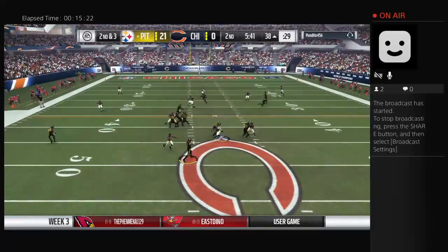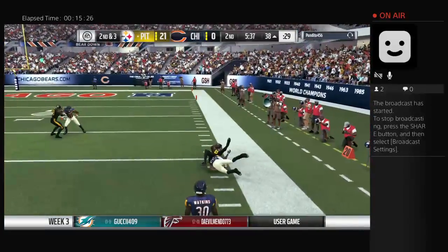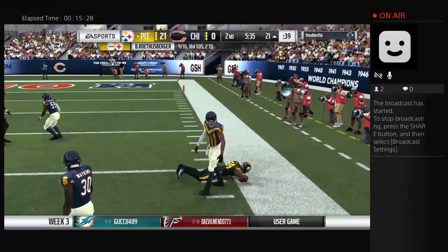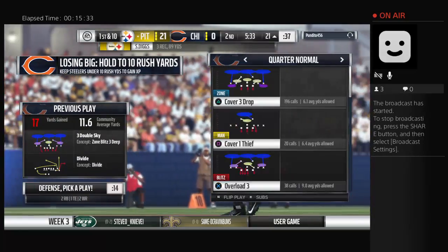On second down, Roethlisberger. He's got it complete to Diggs, right side. And he's going to get this down near the 20-yard line. 17 yards on the pickup there, and the drive will continue.